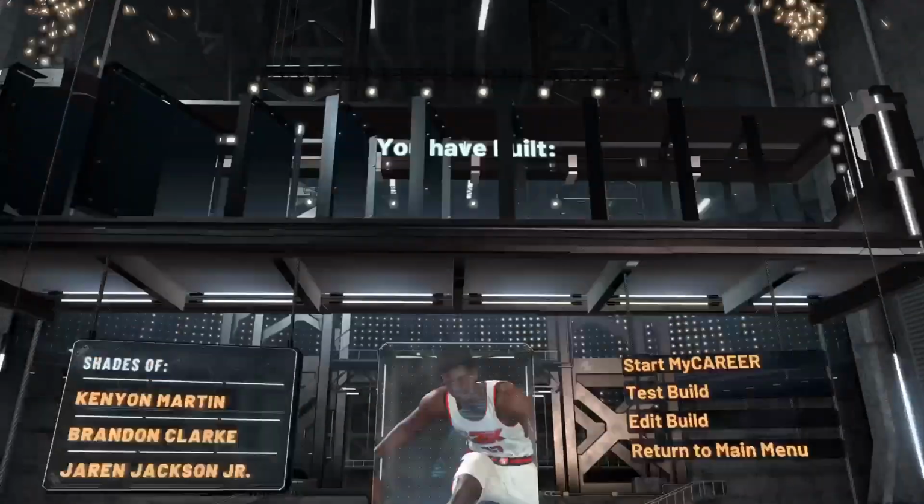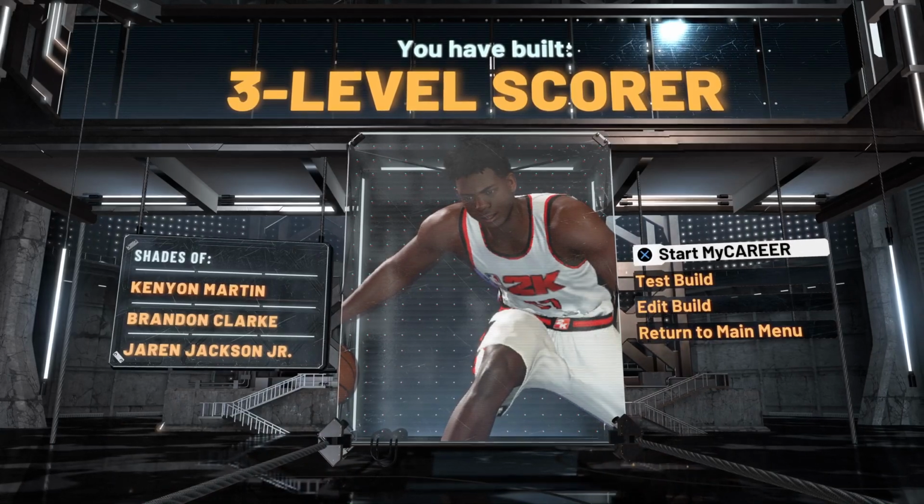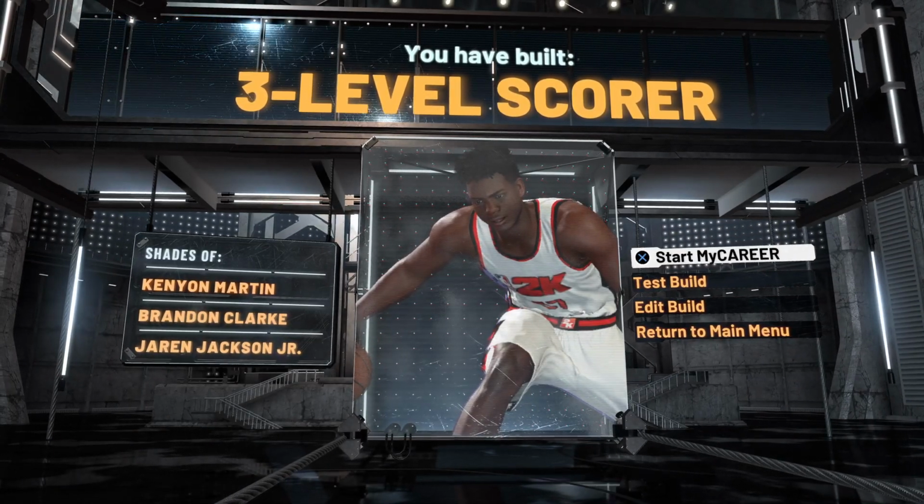And there you guys have it. We have our 6'8" or 6'9" 3-level scorer build. More like a stretch paint piece build. You get that little bit of red in there, get some good rebounding, and this is by far, in my opinion, the best shooting center build in the game.